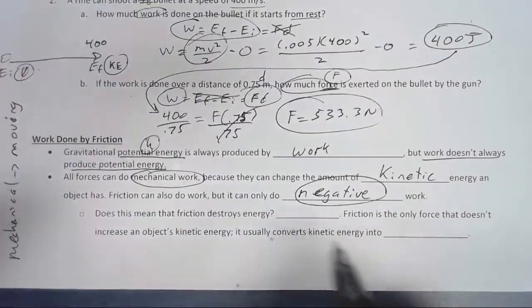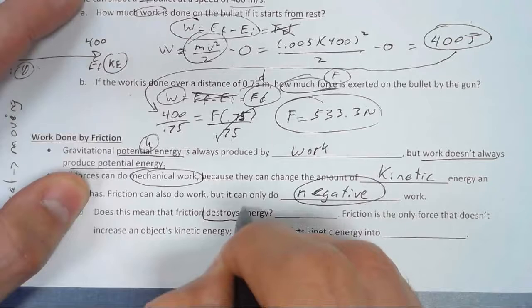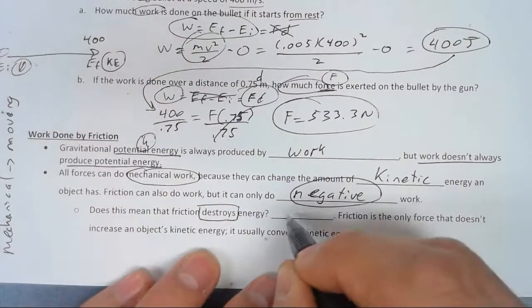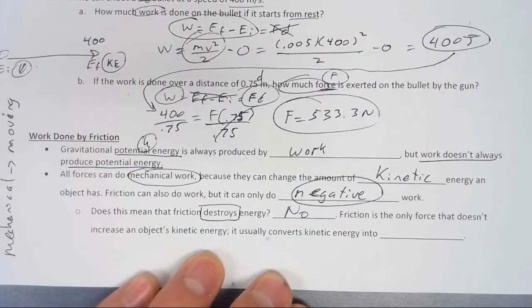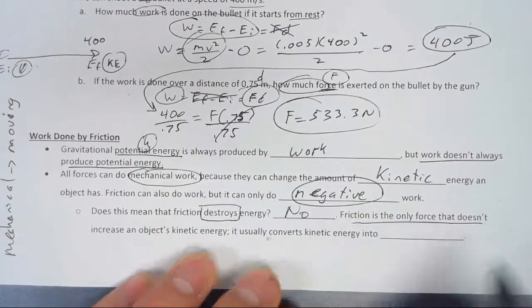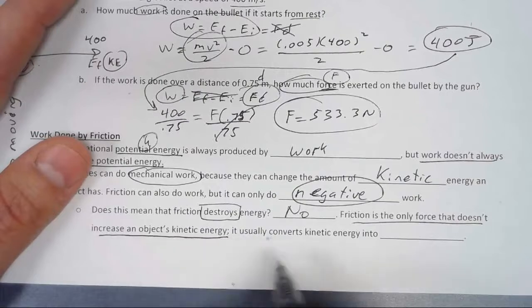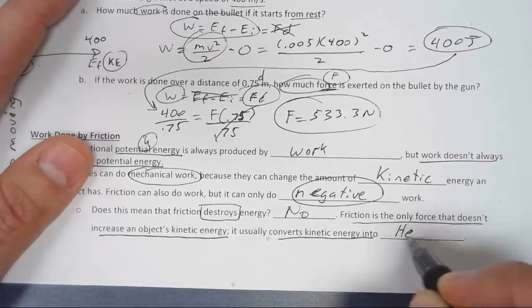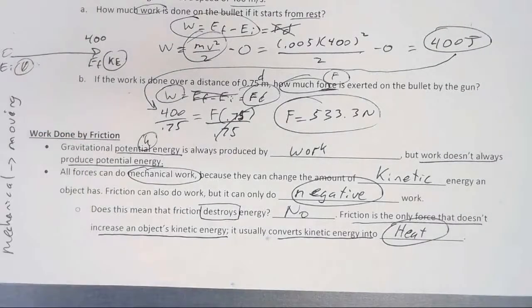Does this mean friction destroys the energy? Destroys is a key word. Destroys means it goes away forever and it's gone. The answer is no, because energy cannot be destroyed. Friction is the only force that doesn't increase an object's kinetic energy. It decreases it because it converts kinetic energy into heat. And that is a really important point to know.